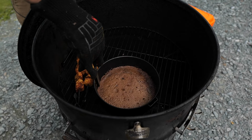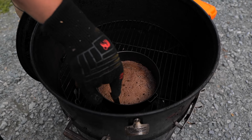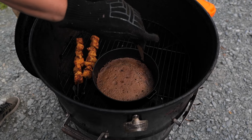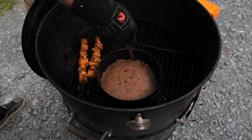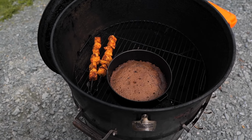I'm going to come over here and I'm just going to run the knife around the edge of the cake just to be sure that it's going to come out. You have to do this while it's hot because if you don't, basically what happens is the sugars will all caramelize and then it will all stick. So I'm going to do this straight away. Yeah. I've got my heat-proof gloves on.